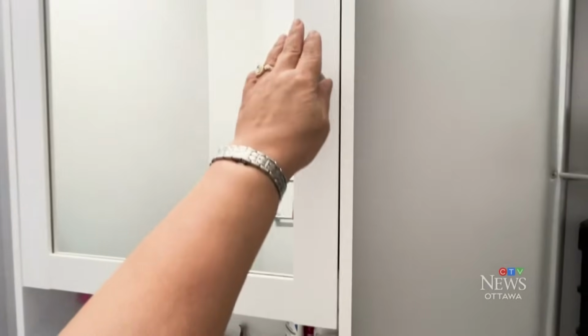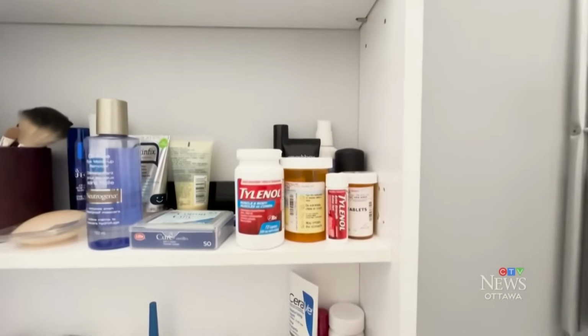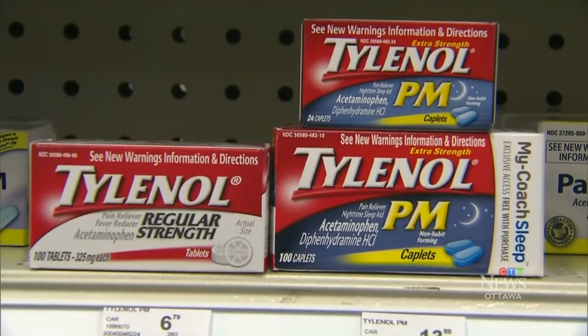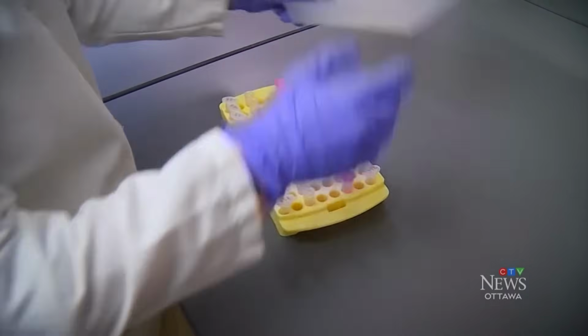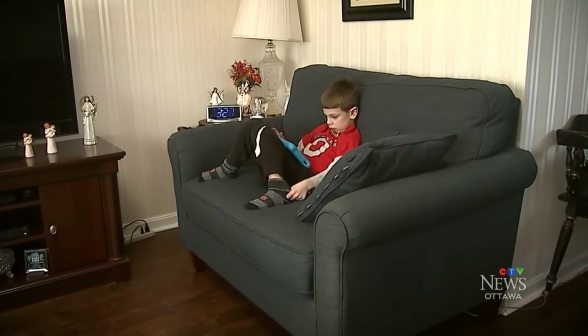Well, the Trump administration is claiming Tylenol use by pregnant women may be linked to autism and other neurodevelopmental disorders, but without clear evidence. CTV's health reporter Pauline Chan has more. It is one of the most common products you'll find in North American medicine cabinets, acetaminophen, Tylenol, or in other parts of the world, paracetamol. But now a new study from the U.S. links the commonly used drug with autism, ADHD, and other neurodevelopmental disorders.